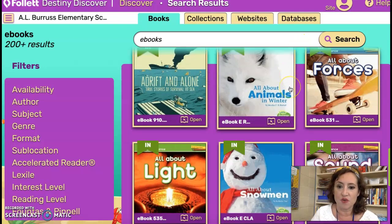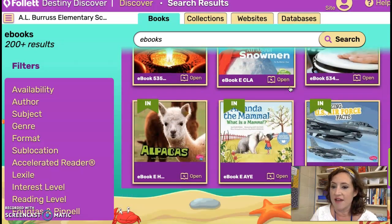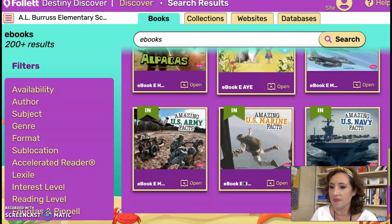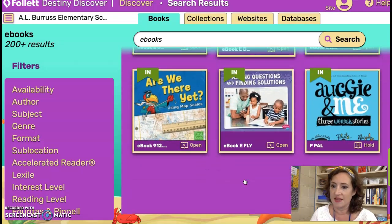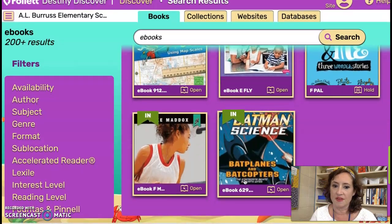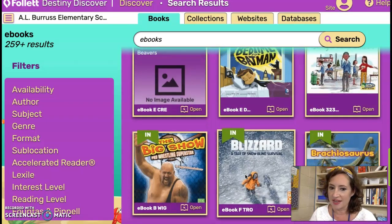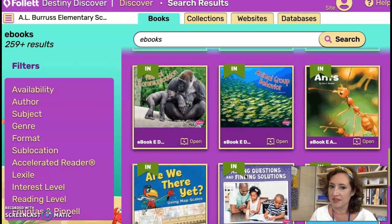And I'm going to scroll down. You can see we have a lot of nonfiction ones. And it'll have a flag that says N if it's available. You can see right here it says ebook, and it has the call number. We have these ones on the military. We have several on animals. There's some biographies. We have some fiction ones too, but we have a good variety. Especially with the nonfiction, I think we really have a good selection.